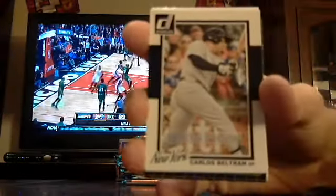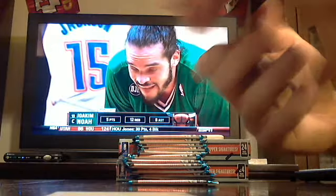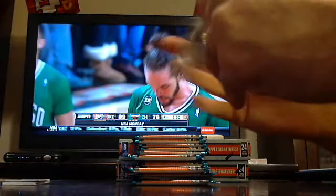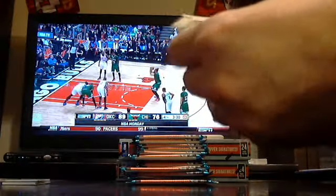Got out of 199, Mets, Carlos Beltran. Base. Got an Elite Series 999, White Sox, Paul Konerko. Base. All base.